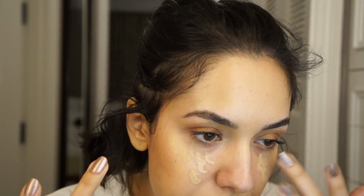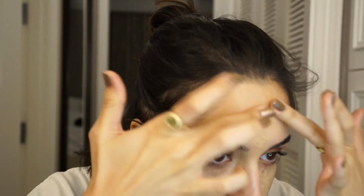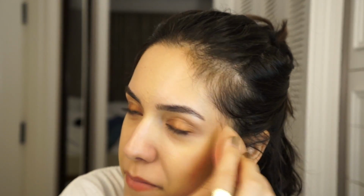So just like a little bit there. Just kind of pat that on in that vicinity. And then a little on the forehead, whatever. Nice. It just kind of is a nice way to make people think you kind of redid your makeup. That way it doesn't look so worn in and streaky and settled into lines and flaking off.